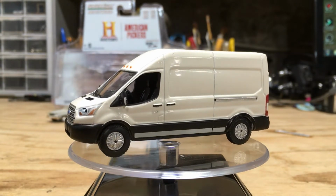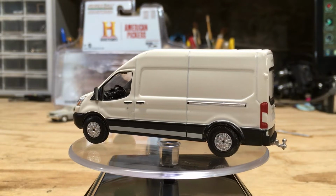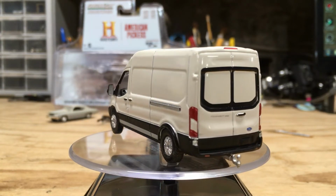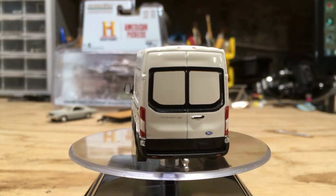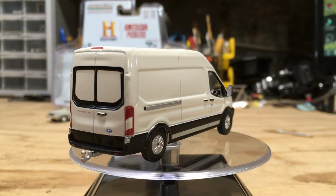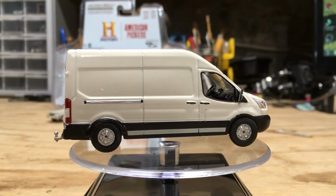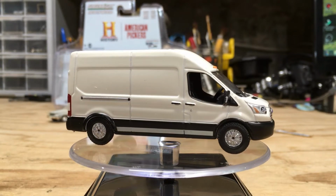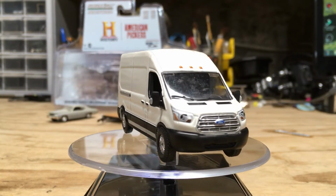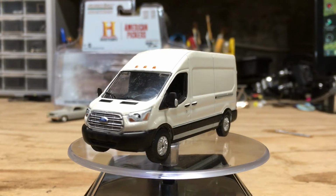And I guess what bothers me the most about this is that Greenlight did not put the Antique Archaeology logos on this, which originally I thought maybe had to do with licensing, but they've got the American Pickers stuff on the packaging, so I don't see where it would have been so hard to add a simple decal to this van, because as it is, there's nothing that really connects this to the set. And I don't know, it just seems like laziness on Greenlight's part, and I feel like it leaves a lot to be desired here.